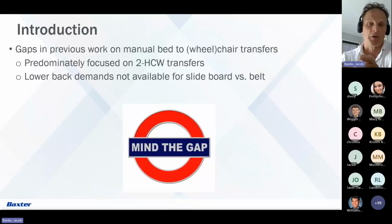The answer here is we don't really know yet. This is a research gap regarding one-person transfers from the bed to a wheelchair or chair. A direct comparison between in vivo lower back loads using a gait belt and a gait belt with a slide board during manual transfers has not been presented. Previous work has primarily just documented the in vivo forces for manual one or two-person transfers. It is unknown to what extent slide boards may help. Do they actually reduce the in vivo demands, or do they just encourage healthcare workers into manually performing a task they shouldn't?